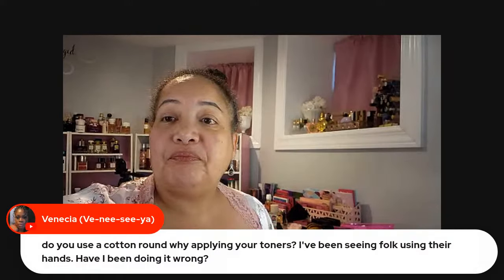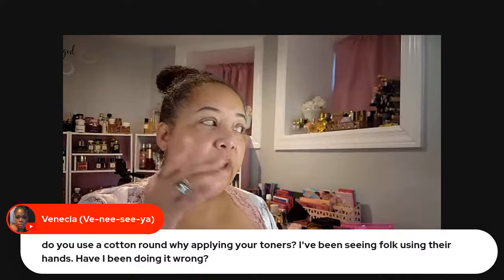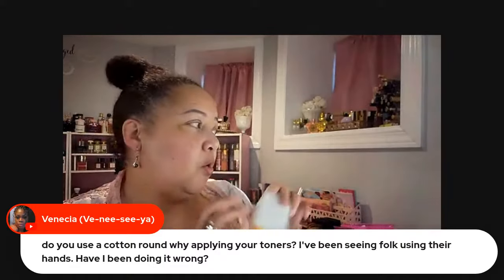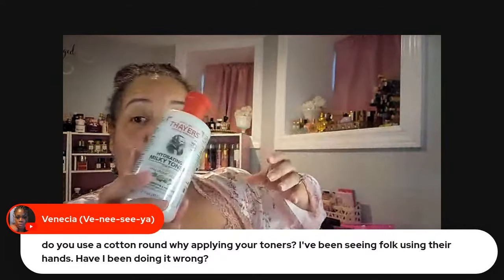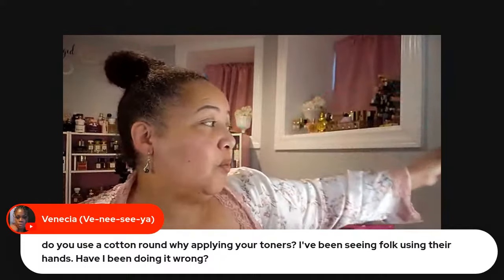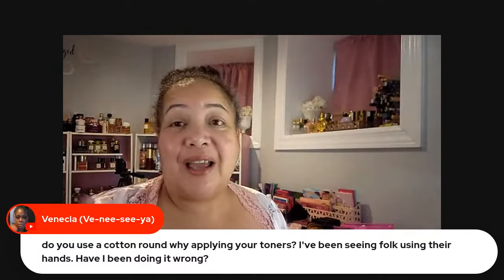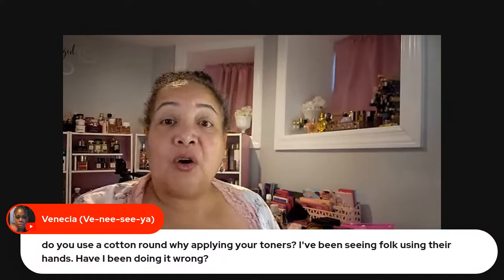Okay, so I do both. So here's the question: do you use a cotton round? With this one, I use my hands. With this one, I've been using cotton, but I use them both. I do either way. Lately they've been saying to use less, less consumption. So I use them both.